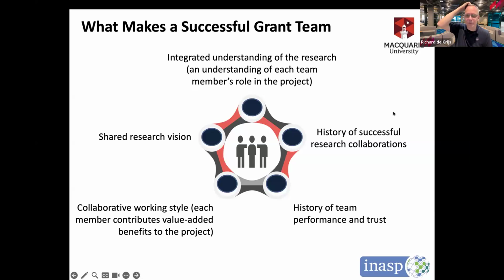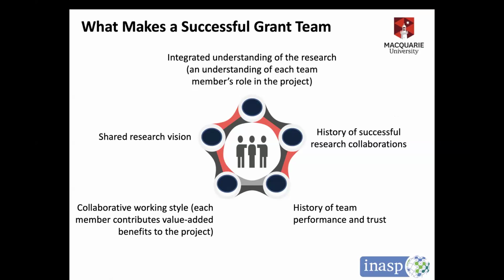So what makes a successful team? We briefly talked about putting a team together already. Ideally, we share our expertise, and together our expertise is better than the sum of the parts. So every member has a role that contributes to the bigger picture. Hopefully, at least some of those members have worked together in the past, and successfully so. They share their research vision, and their working style is such that they can actually collaborate. And that is actually important because I have been part of teams where the working styles clashed and then it doesn't work, right? So it's good to have a team, at least part of the team, that has worked together in the past, and of which the members trust each other, so that at least progress is guaranteed.